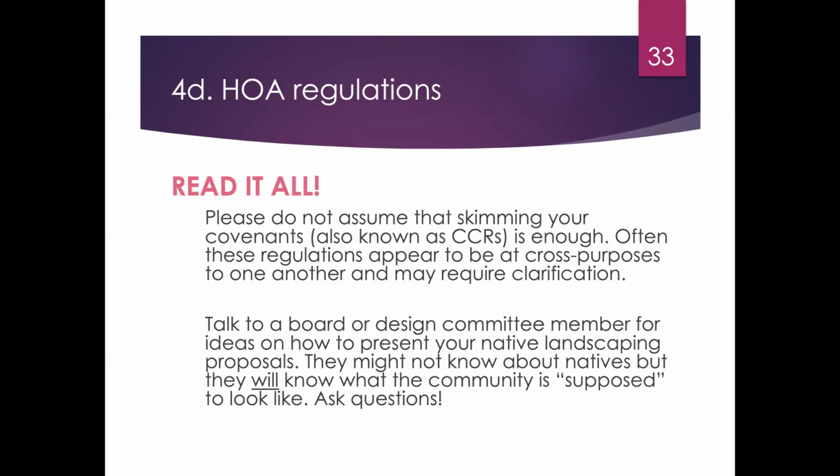So at that point, you want to talk to a board or design committee member for ideas on how to present your landscaping proposals. I'm not saying that the board or design committees know anything about natives. I'm not suggesting that they do. However, they do know how they want the community to look, right? So they can explain to you that, hey, this might work, this might not work. Such and such looks a little crazy. Maybe could you do it here or do it there? They have an idea of that, and they might help you figure out what might work best for your HOA.